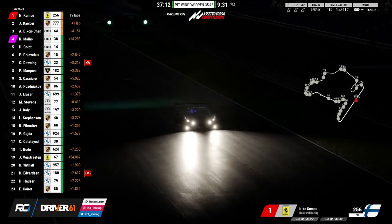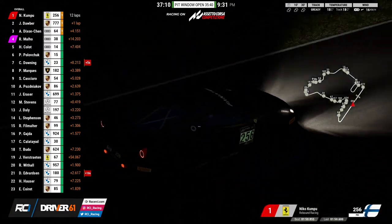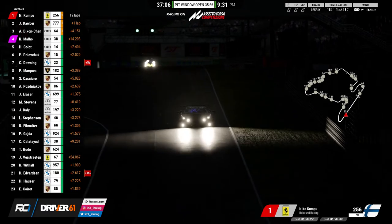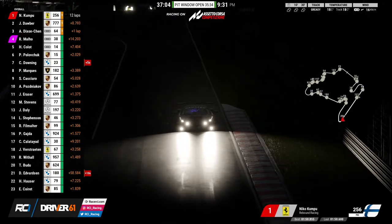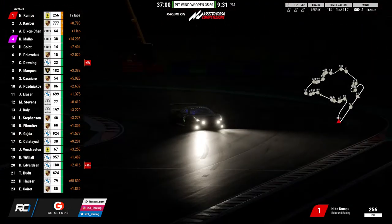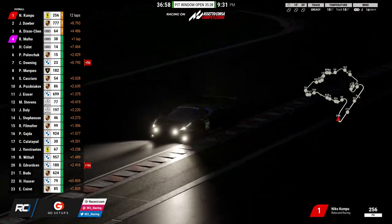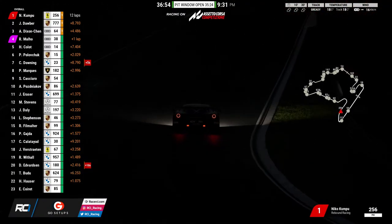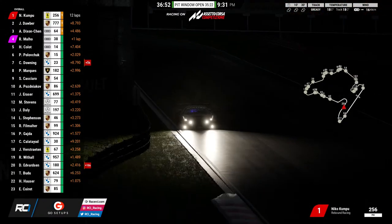Stewie's saying that dries are about 1 second a lap quicker than wets right now. I think unless Nico Kumpu has somehow managed to go out on dry tyres at the start of the race and managed to hold that sort of position, which I very much doubt with the way the track was and how competitive this field is, I think he's making a mistake here. I don't think he's making the right choice. I think these guys need to get in and get on dry tyres.